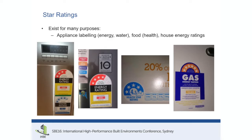Star ratings effectively allow 2 similar products to be compared, and we see these across appliances, both in energy and water. We're even seeing star ratings in food these days. We do see them in houses as well. The purpose of a star rating system is to allow you to compare 2 products and see which one's more energy efficient, in the case of houses or electrical appliances. And I'll never understand how Nutrigrain gets 4 health stars, but anyway.